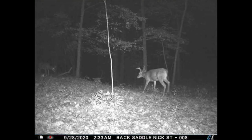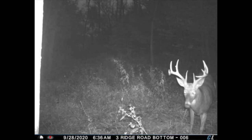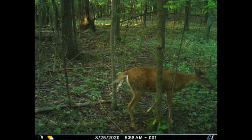We aren't quite into the rut yet. Once the rut starts, I think you're going to see that area get all scraped up. They'll probably take that branch right down out of the tree. They'll work it so hard. So try this out yourself.